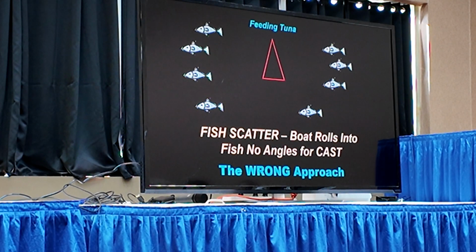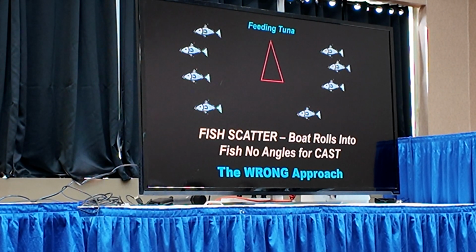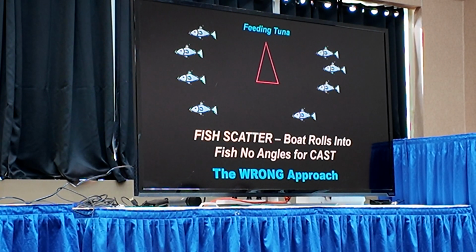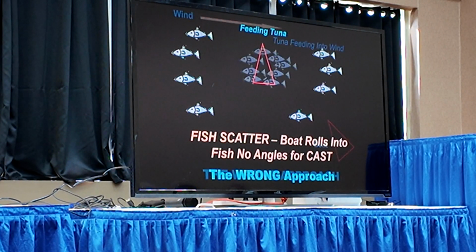So yeah, fish scatter, boat rolls in. Now your guys are standing on the bow. You might have birds here, fish here, and you have 3 guys on the bow looking at each other like, we got to go, one this way, and it just turns into a mess.